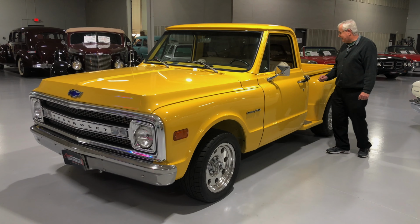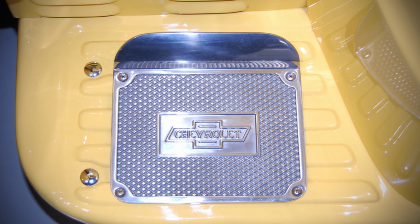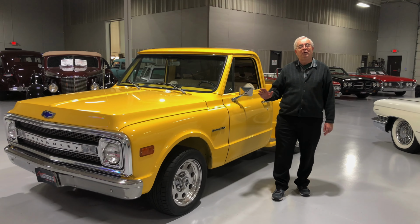Again, with the 1970, you have the wood bed inside. The dual exhaust sounds really good. The little step plates right here. So it's got chrome wheels, aftermarket. It looks like American Racing rims with radial tires, which makes this truck go down the road really nice and smooth.